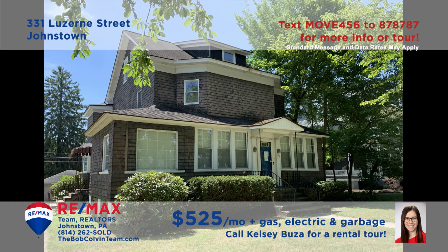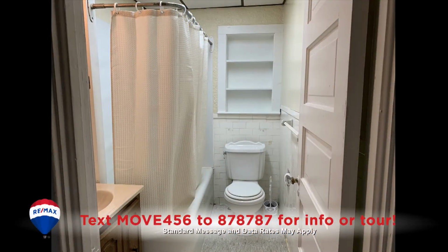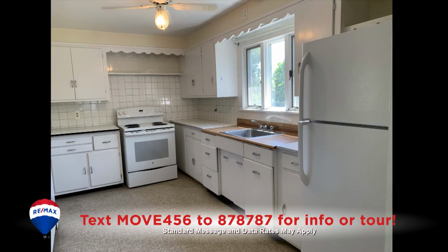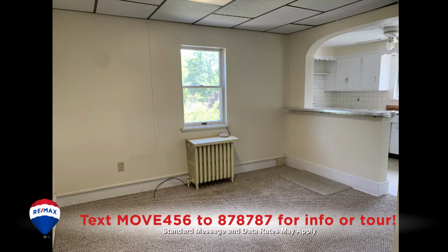If you would like to live in Westmont Borough, Kelsey Buza has a fantastic rental opportunity for you. This second floor apartment has two bedrooms and one bath. It also offers a living room, dining room, kitchen with some appliances, and more. There is also a laundry room off of the kitchen for added convenience.